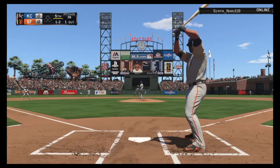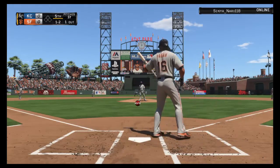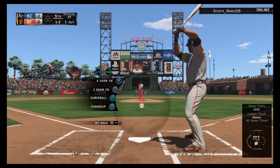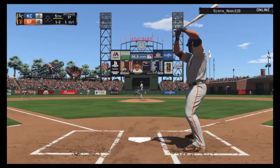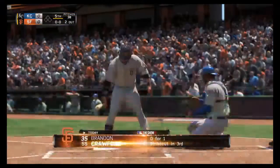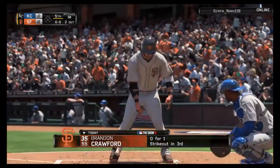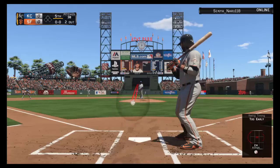1-2, here it comes. Still 1-2 as he fouls it away. Ready to deliver the 1-2. Swing and a miss on the changeup, and there are 2 gone. So bases are empty here with 2 gone, and stepping in, the slick fielding shortstop, Brandon Crawford.